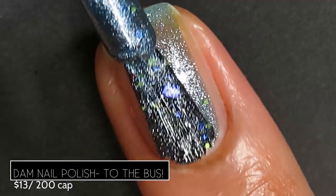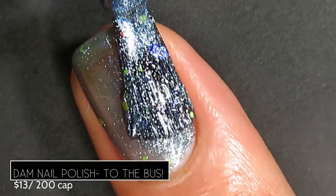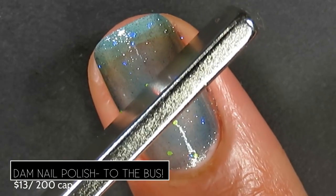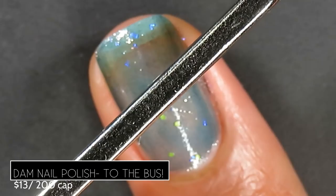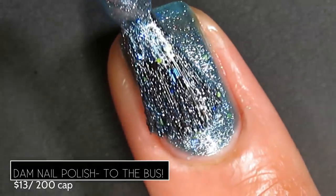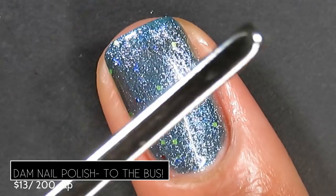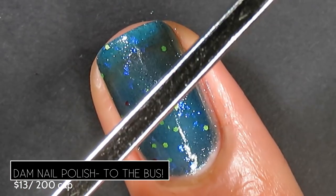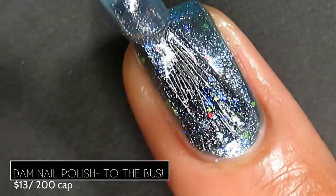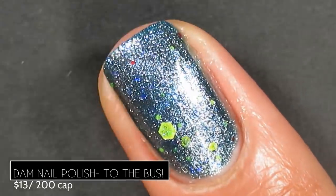On application, this one had a smooth, very easy to work with formula. I found that on the first coat, and all the coats, lots of magnetic pigment came out. Sometimes with my magnetic polishes, I like to skip magnetizing the first coat just to speed up the process. But honestly, with this one, I think you're gonna get the best result if you magnetize each and every layer. The reason for that is I think that if you skipped magnetizing a coat, you would lose that beautiful pond effect where you can see the flakies from the previous coat, and I just think it'll look best if you magnetize them all. Just my opinion though.